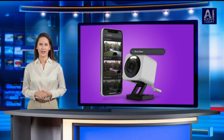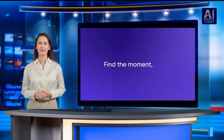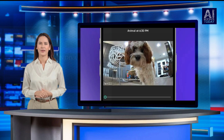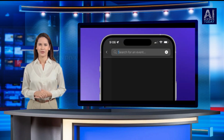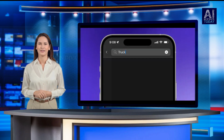Smart home brand Wyze is expanding access to its new AI-fueled video search tool on mobile devices. As the name suggests, it gives people a way to look up security footage via text search. This feature has actually been around since late May as part of a beta program. Despite being around for several months, video search still isn't seeing an official release, with the company clarifying that this is just a pilot launch.